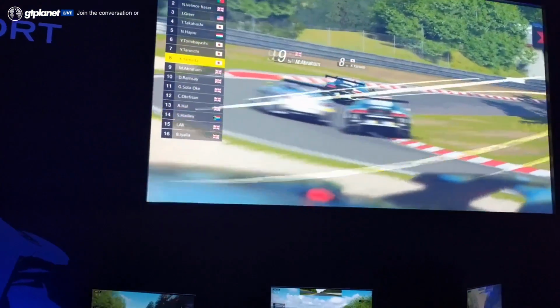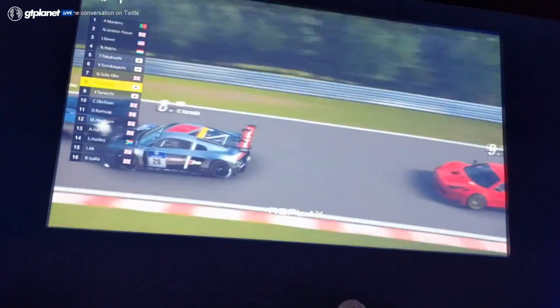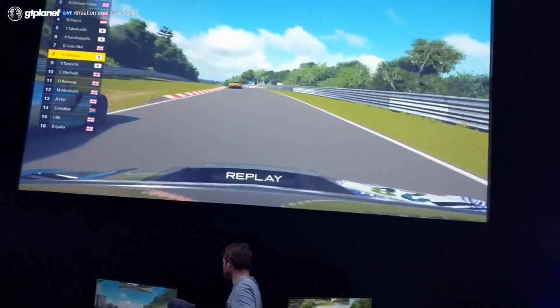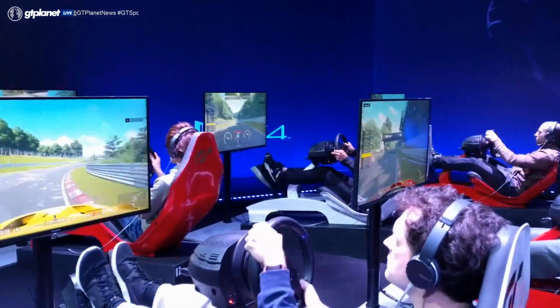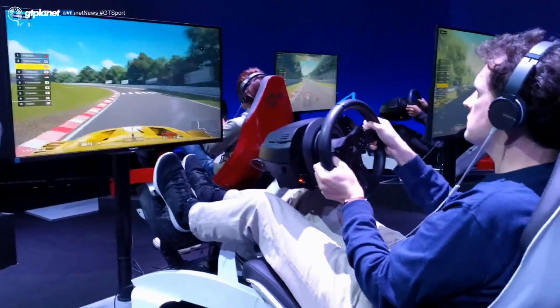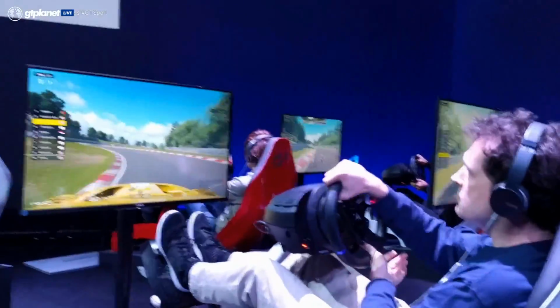Melvin Abraham's got himself up into 9th place. Let's look at an instant replay of that incident. And here we are. You see Solaroki on the left-hand side of the screen. He goes off the circuit, comes back on. That knocks Yamada into the barrier and allows Christoph Steyerson back through into 9th place. Back to the action though, it is Yamada in 8th.